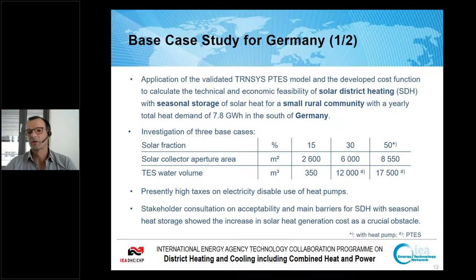And then two larger sized solar thermal systems with 30 and 50 percent of solar fraction. And in these two cases, also pit storages, rather small pit storages of 12,000 and 17,500 cubic meters were considered. The largest case, the 50% case, also includes a heat pump for discharging the pit storage.